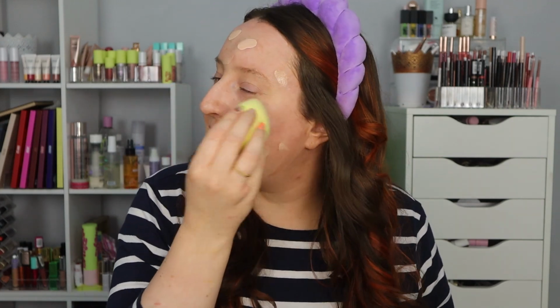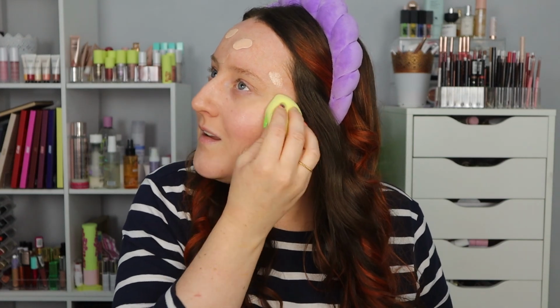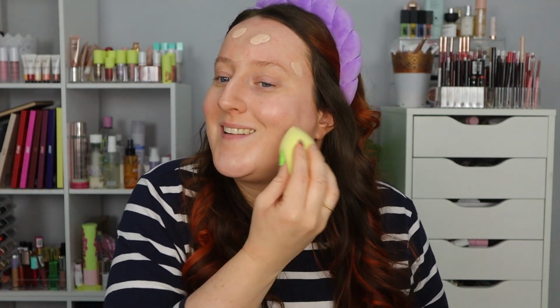So you can almost hear, or I can hear, that primer gripping onto the sponge. Like this foundation is not going anywhere. You can see it's not covered any of my freckles. You can still see a little bit of my redness, but it's just a little bit perfected. It's really nice and glowy, but I could tell as I was bouncing my sponge over that the primer is grabbing on. This isn't going anywhere until I take it off.